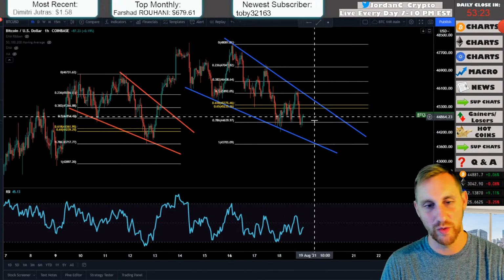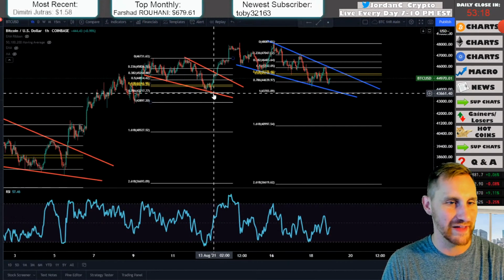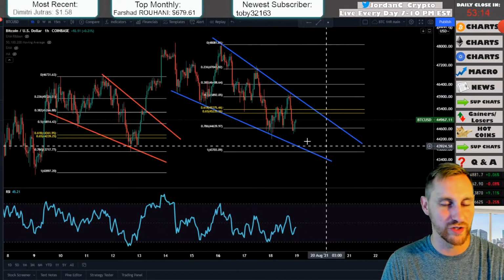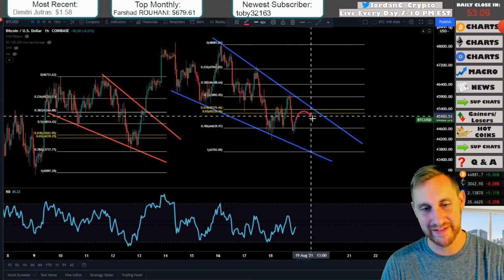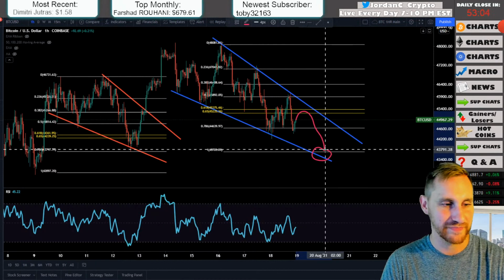It looks like we could come back down and retest our previous lows. Where are our previous lows? Well, if we look left, it's about at 43,700, which is basically our 1-to-1 Fibonacci level right there, okay? So if we come up, we get rejected, we can easily come back down here to 43,700, okay?